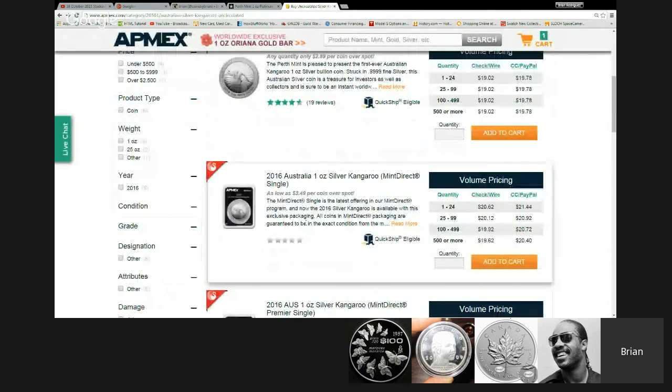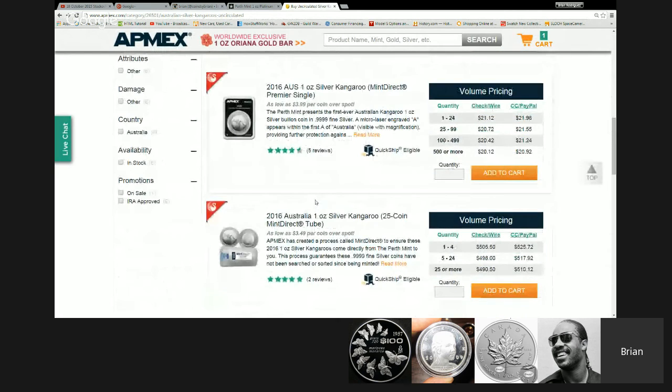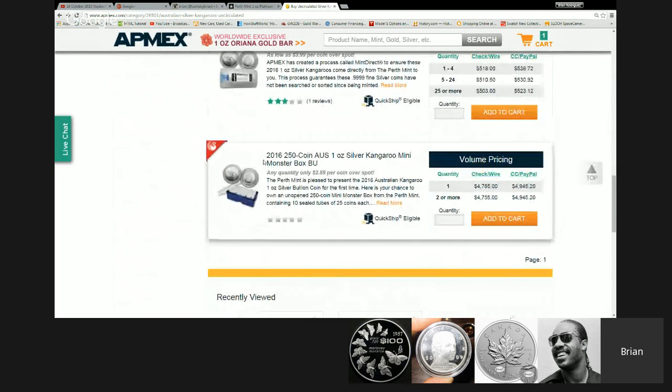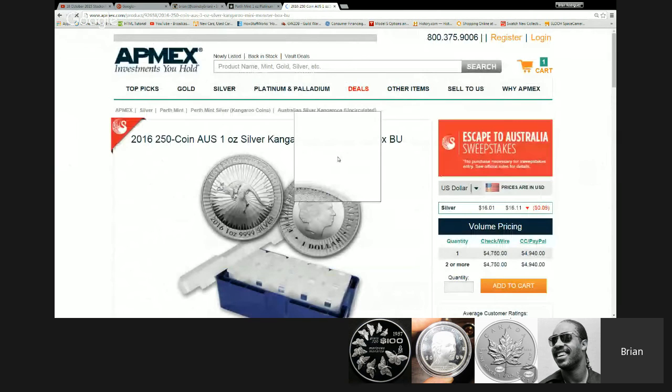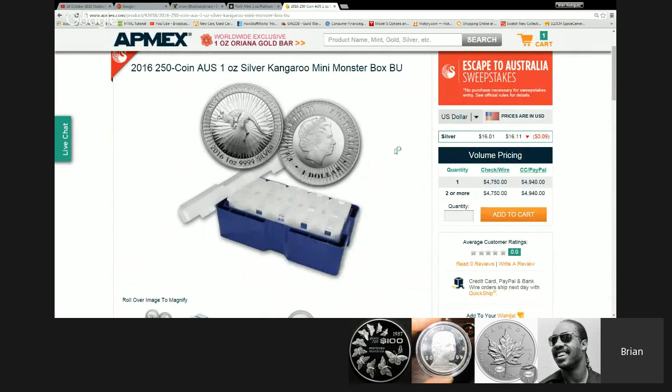I wonder when the U.S. Mint's going to follow suit with the Canadians and the Australians here, start doing security markings. This was a pretty cool idea. A half monster box. That is pretty cool. Half monster? What the hell? Yeah, it's 250 instead of 500. Well, I know that, but nice idea. They should just do a quarter monster box, 5 tubes. Are those tubes? Oh, okay.